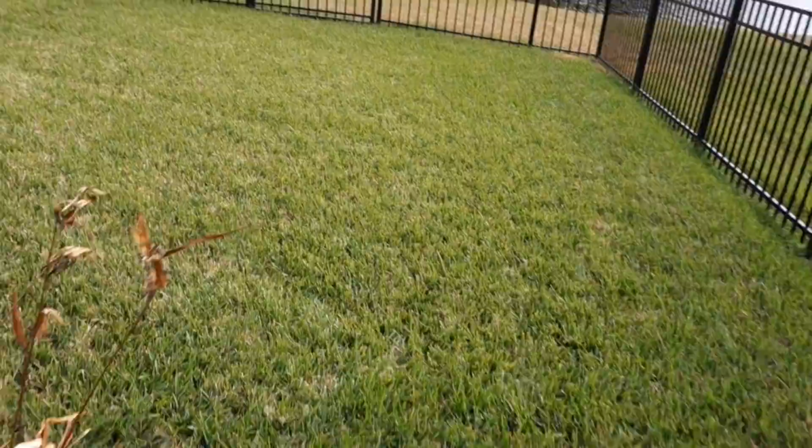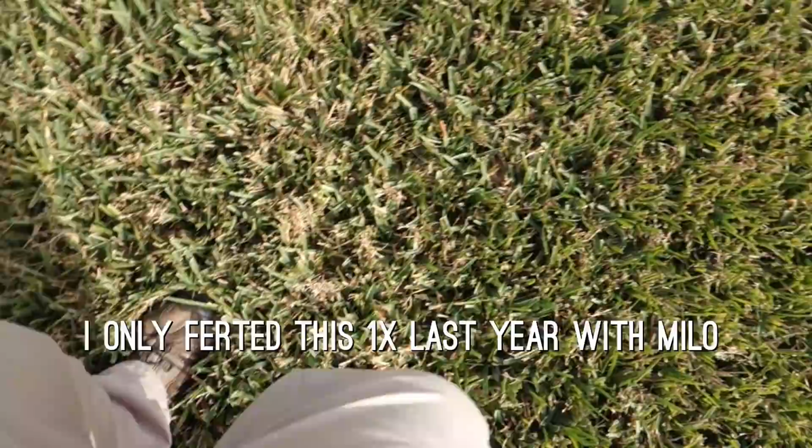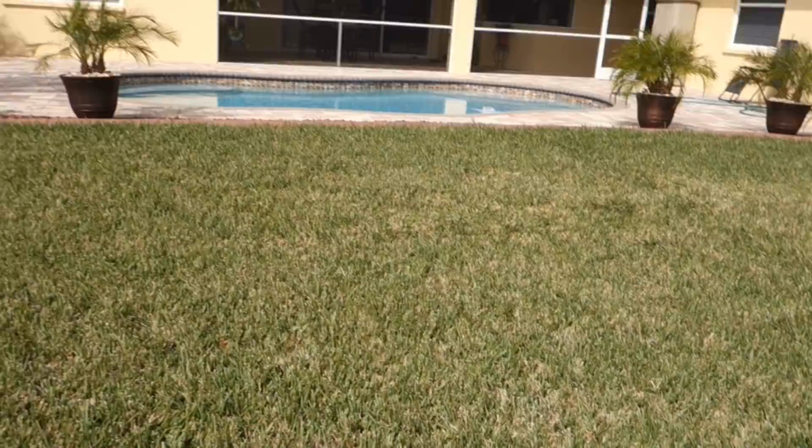I got St. Augustine here. You can see the brown parts. That's some Bermuda that's invaded. It's dormant. But for the most part, this is some fairly thick St. Augustine here. So this will be fun to mess with back here. And I would also like to keep a little bit less fert on it anyway, because the more it grows, the more I have to cut it, and the clippings can get into the pool. So I would rather it grow a little slower anyway.